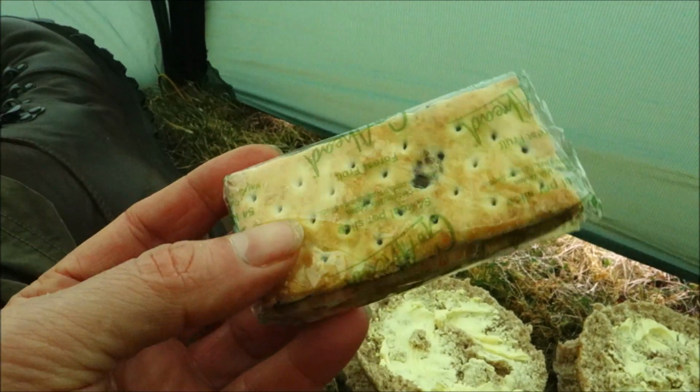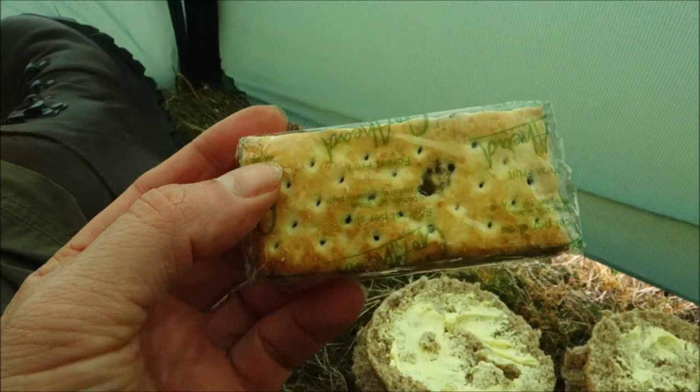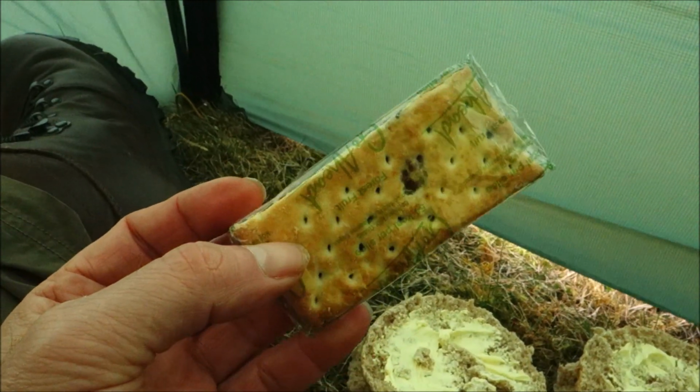Lentil and vegetables. And for pudding, I have just some sweet, I don't know what they are, kind of fruit biscuits. Yeah, they're fruit biscuits, and they're nice. I always bring these on camp. If I'm going on camp and I'm looking for something simple, I always grab these. Kind of fruit biscuits. I'm not sure what they're called.